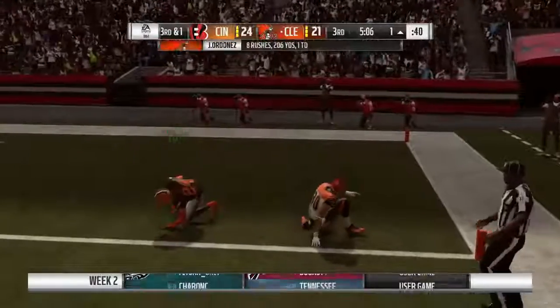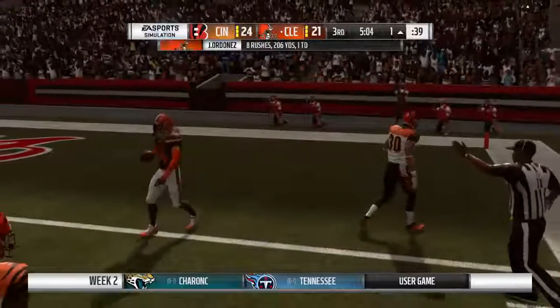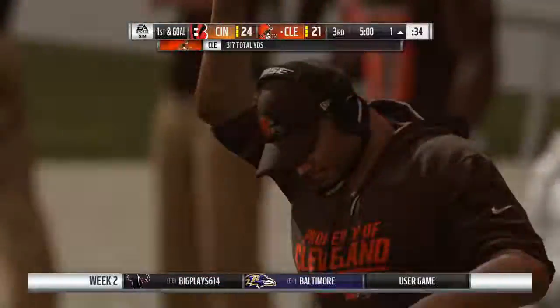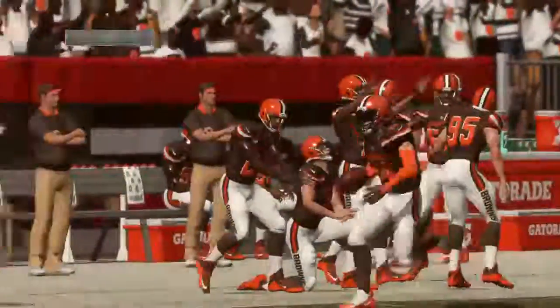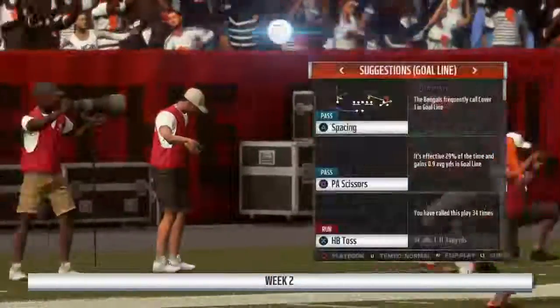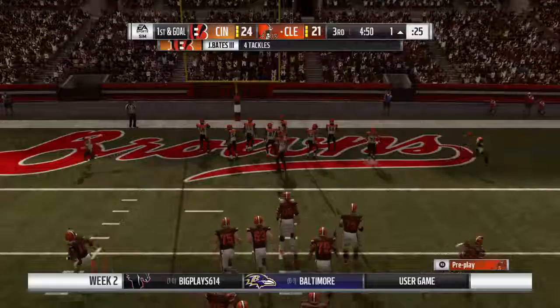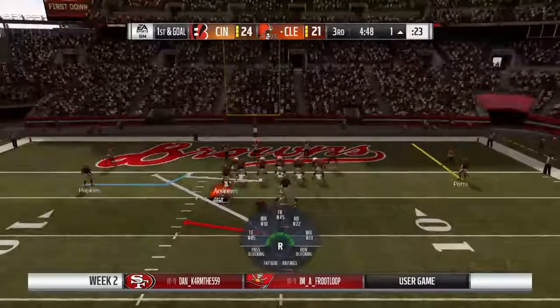And he takes it down deep into enemy territory. They're able to convert on third down, and that sets up a 1st and goal. So close. Couldn't get all the way in, knocking on the doorstep down to the 1. Nevertheless, fantastic run. Not only that, this is where you wave to your replacement, go back to the bench.